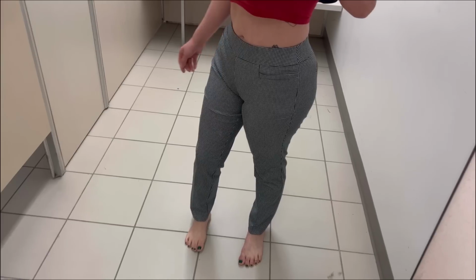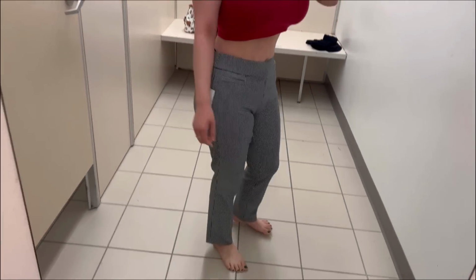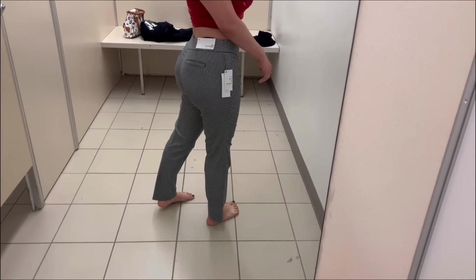But yeah, I think these were probably like $10. We can say that. Do y'all see that? That is all the way up my thigh, my entire leg. This is good. I couldn't believe I found these, and the fact that they're brand new, never been worn, and my size, what a good find. I found some really good things at the thrift store.